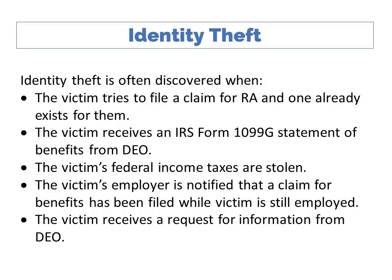Identity theft is often discovered when the victim tries to file a claim for reemployment assistance benefits and one already exists for them. The victim receives an IRS Form 1099-G Statement of Benefits from the Department of Economic Opportunity. The victim's federal income taxes are stolen. The victim's employer is notified that a claim for benefits has been filed while the victim is still employed, or the victim receives a request for information from DEO.